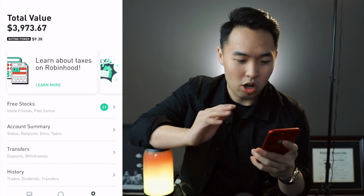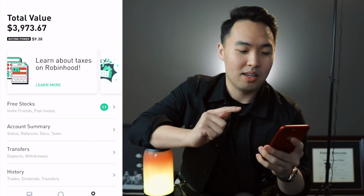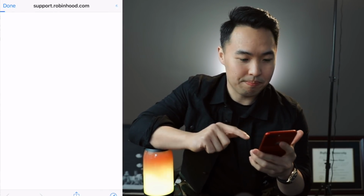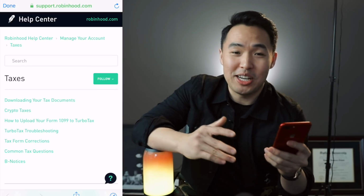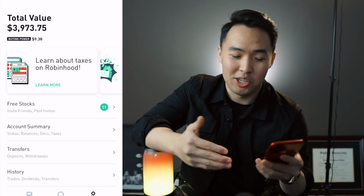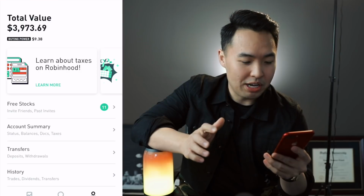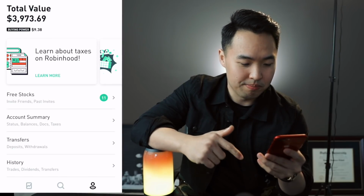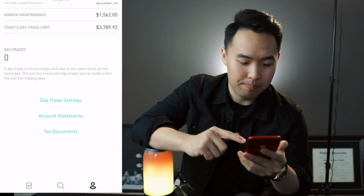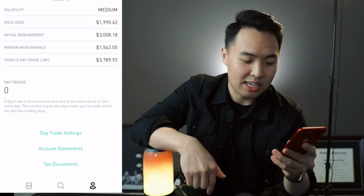So all you have to do, go into your portfolio, and the first tab, well, for me, the first tab is learn about taxes on Robinhood. You click that. Yeah, I'm just gonna assume none of you guys are gonna read any of these links. I believe that people that go on YouTube are more of a visual learner. So to do your taxes on Robinhood, yeah, it's very simple. All you have to do is go into your account summary, scroll all the way down to the bottom, and you click the link that says tax documents.